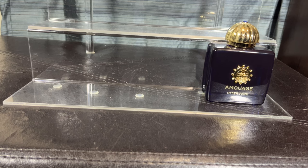I do not get any honey or coffee. I thought I would, but I do not get any honey or coffee with this fragrance. I mostly get jasmine, leather, benzoin, argan oud, and vanilla and tonka bean. But even a vanilla and tonka bean is not gourmand enough to take front and center. This is a very spicy fragrance.